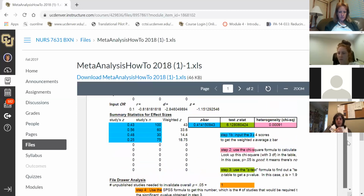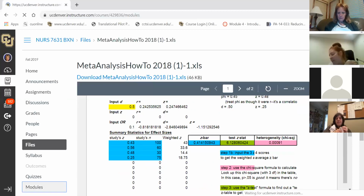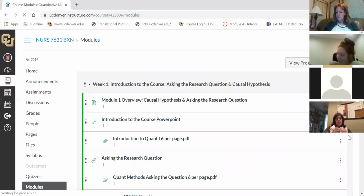I think we both understood how to interpret the result, like how the heterogeneity is above and beyond the p-value. So we can go back and look at that. And then the z-test. Go ahead. I think we misunderstood the p-value piece.